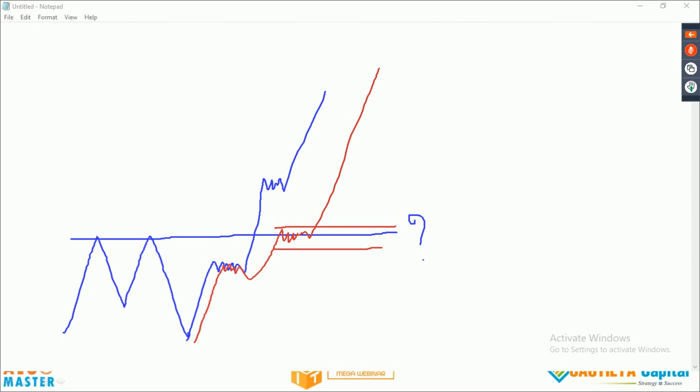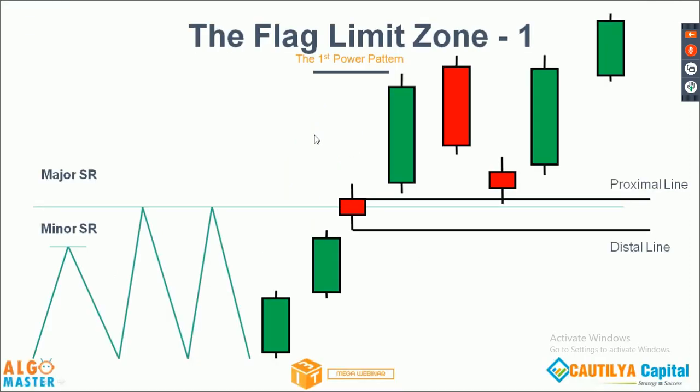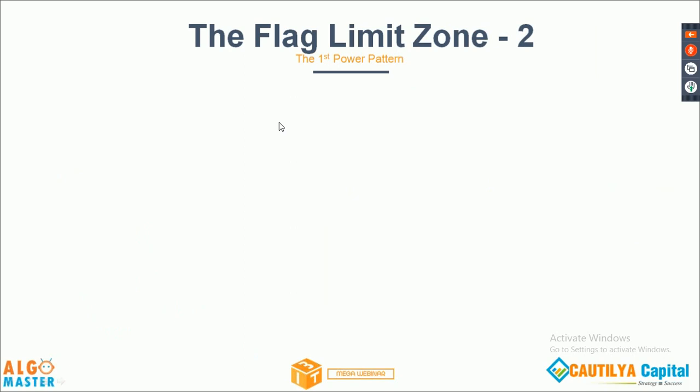Okay, sounds good. So let me go and pick up the next scenario. What is flag limit zone 2? What is this? It is a minor SR.